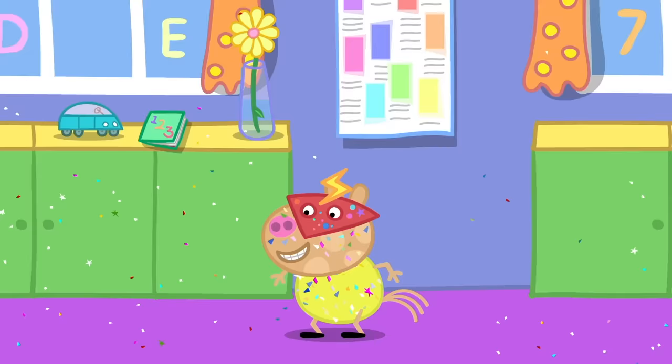Super Potato is coming. Hooray! But before he does, we must call him. Super Potato! Super Potato! Very good. I'll just go and see if he is outside. Keep shouting. Super Potato! Super Potato! By the power of vegetables, I am here! Hooray! Wonderful! Now, who has a question they would like to ask Super Potato? Ask me anything you like about fruit and vegetables.